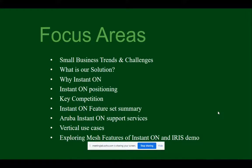So what is our solution, and where does Aruba Instant On fit in? What actually is Instant On, and why is it required? Then we will understand the proper positioning of Instant On, because we have indoor access points, outdoor access points, and switches as well. I'll go through where you would pitch which access point. Then we will discuss the key competition, what the competition has to offer, how Aruba Instant On is differentiating from the competition, and what additional features it brings to the table. Then we will discuss the Instant On feature summary and some key takeaways.